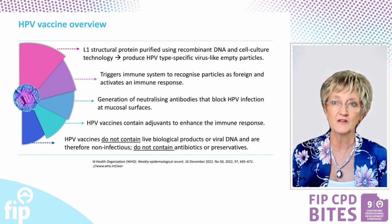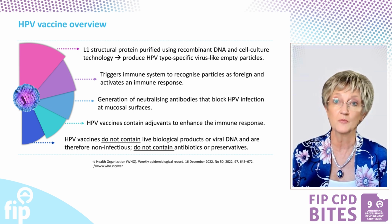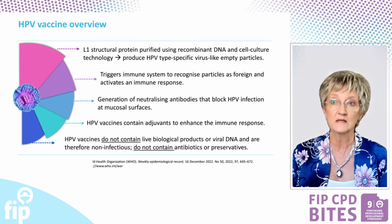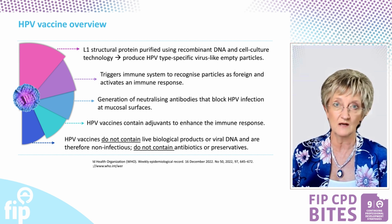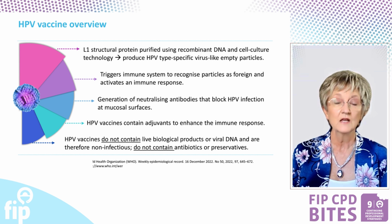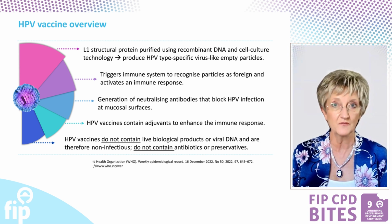Let's look at how HPV vaccines prevent HPV infections and related cancers. These vaccines are prepared from L1 structural proteins, which have been purified using recombinant DNA and cell culture technology. These L1 structural proteins self-assemble to form HPV type-specific virus-like empty particles. Thus, when the vaccine is administered, the immune system is triggered to recognize these particles as foreign and an immune response is activated. Neutralizing antibodies are generated that block HPV infection at mucosal surfaces.